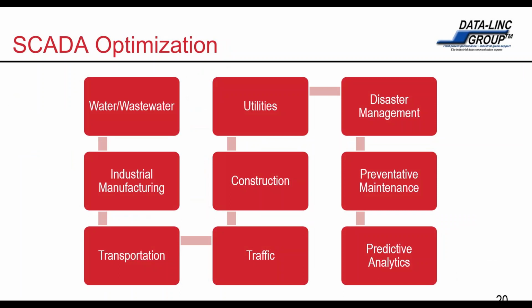So here's how you could use SRM8200 in your SCADA optimization. There are several markets where 8200 can be used. With 8200, you could modernize, automate, and transform your network. Especially with edge computing, you could run your applications in a smart way and make them agile. It fits in a whole bunch of applications.